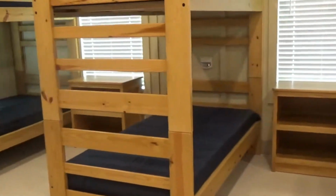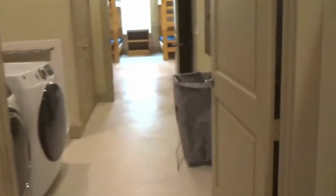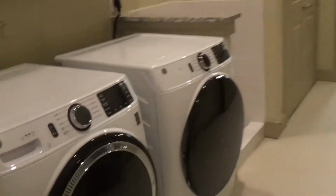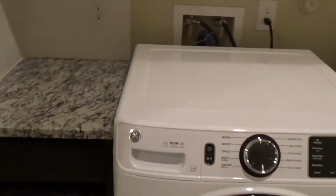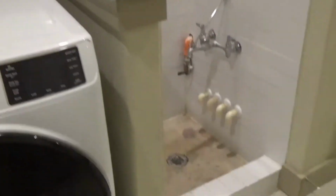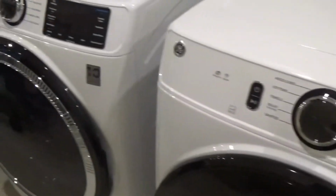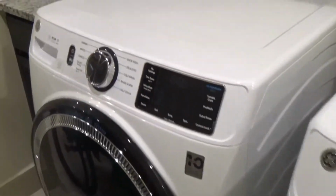Right here. No, we're good. Pretty good. Yeah. Yeah, well, you know, like regular bunk beds. Mm-hmm. Oh, you can do your own laundry. Mm-hmm.